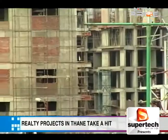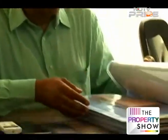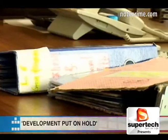For the last few weeks, most real estate construction projects in Thane have come to a grinding halt. Why? Well, because developers are confused about the Thane Municipal Corporation's new transferable development rights policy. Today the development is on hold.